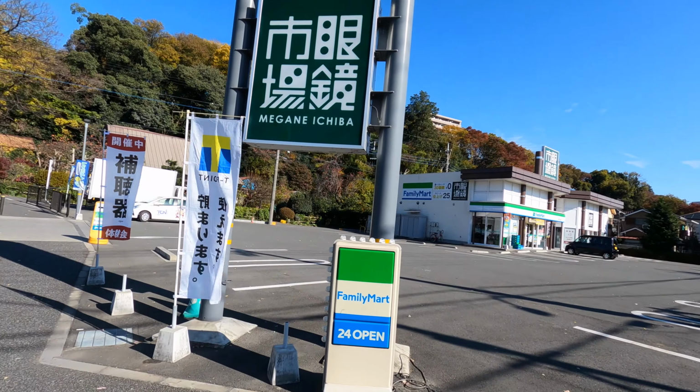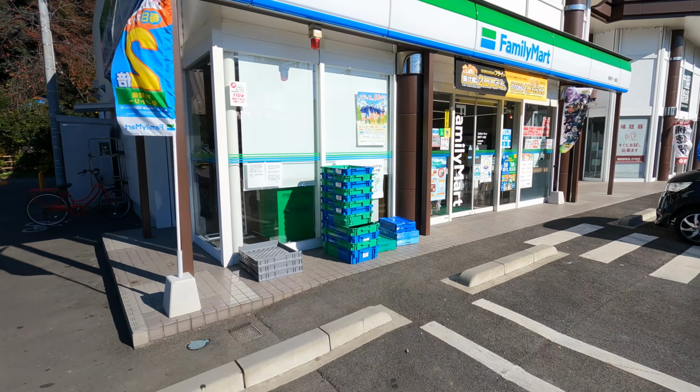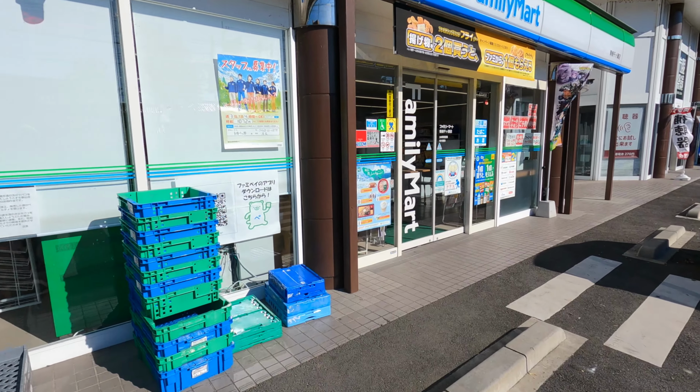What we're going to review in today's video is Family Mart. From what I know, Family Mart is very similar to 7-Eleven, but I think the Japanese prefer Family Mart and the Americans prefer 7-Eleven. I heard the chicken is better at Family Mart, and I think that's kind of it for what I know. This is going to be my first time ever walking into Family Mart, and I'm going to give you guys my POV.